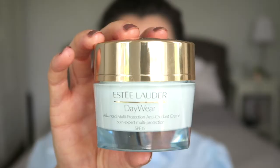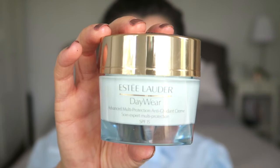Before applying my makeup, I use the Estee Lauder Daywear Advanced Multi-Protection Antioxidant Cream with SPF 15. You need your SPF, especially on warm days like this. I mean, you can tell how warm it is because my face is a little bit pink. So yes, that's what I use before my makeup.